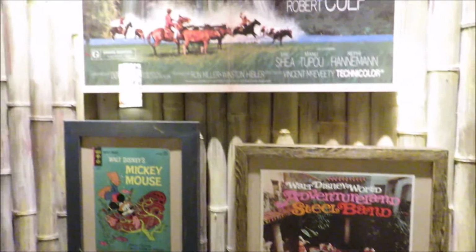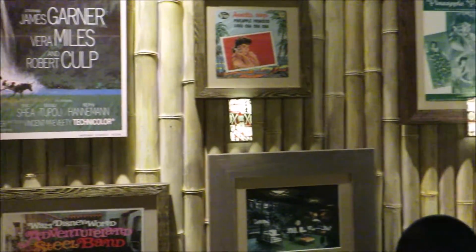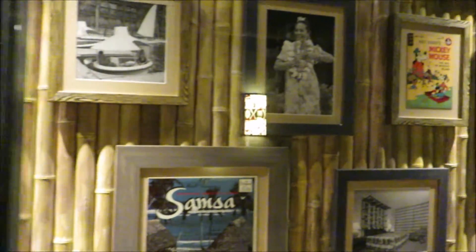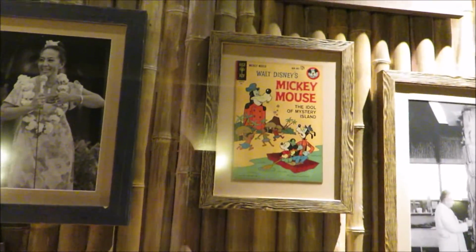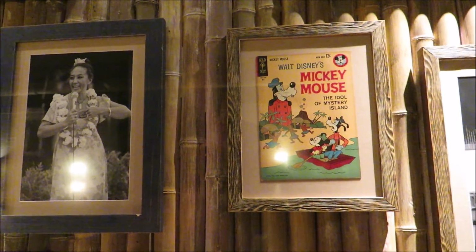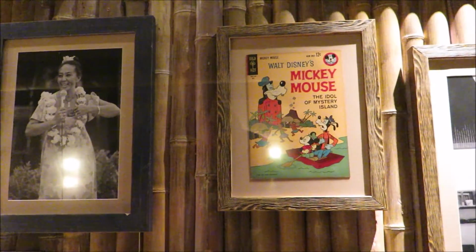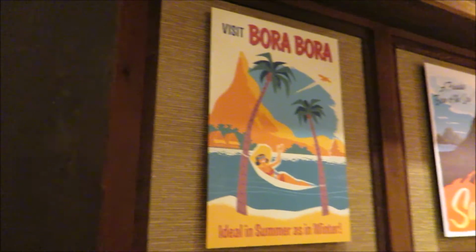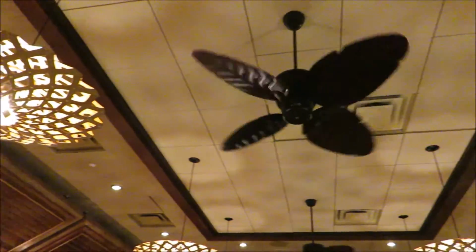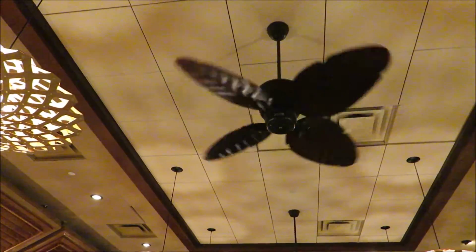I love seeing the old Walt Disney World pictures in this case right here. Hi, Minnie. Well, they're not all, but look at this one right here. 12 cents, Mickey Mouse, the Isle of Mystery Island. And look at Goofy. Oh, gosh. And this is the inside of Captain Cook's. I like those lights up there, along with the fan. It's like leaf propellers. Pretty cool, pretty nifty, I have to say.